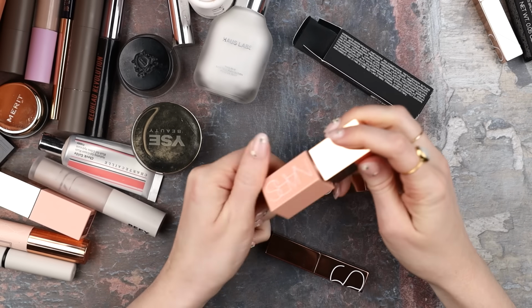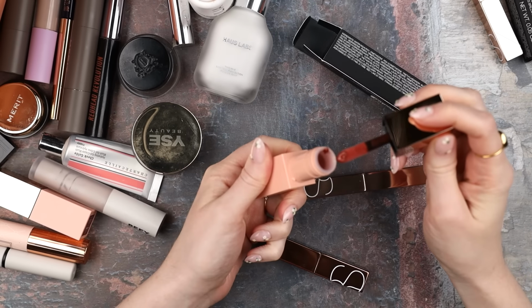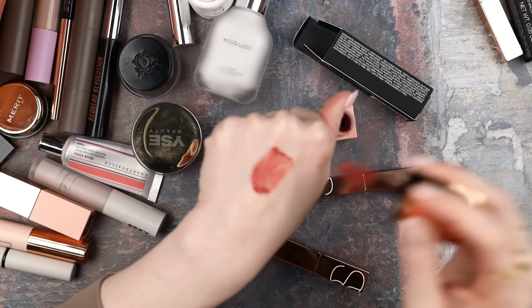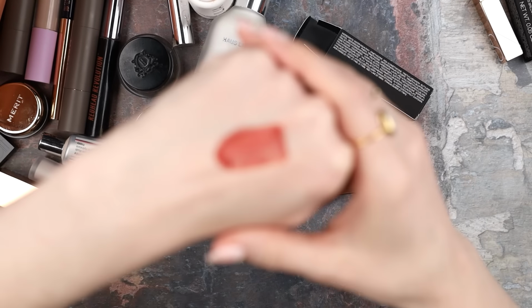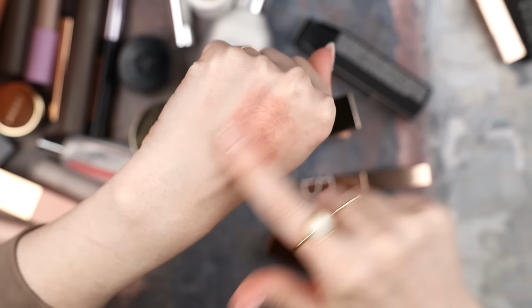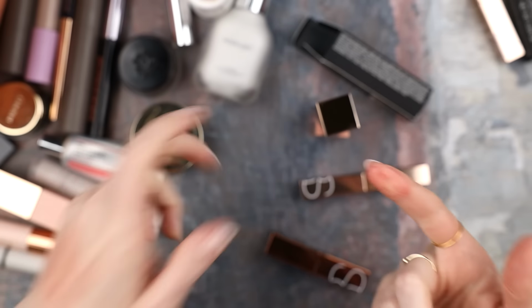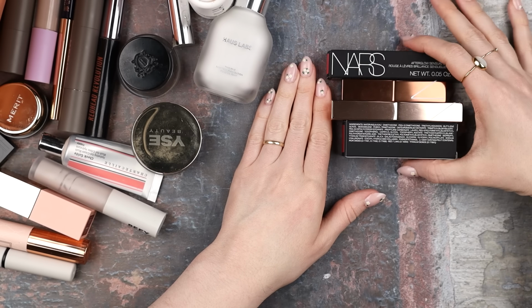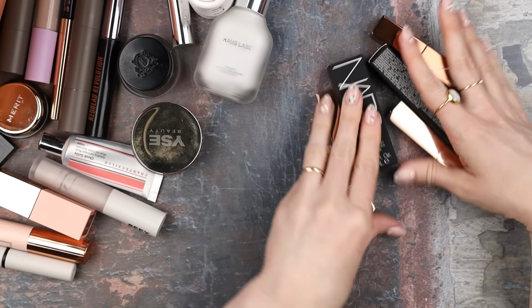I'm opening it. This is a blush. What? My prayers are answered. Oh my gosh, this is the shade Aragon. Oh yeah, I've got to try this on my face. I'm putting all of this aside to try on camera. I do have an area in my life where I keep PR that I haven't put on camera yet. That's where this needs to go.